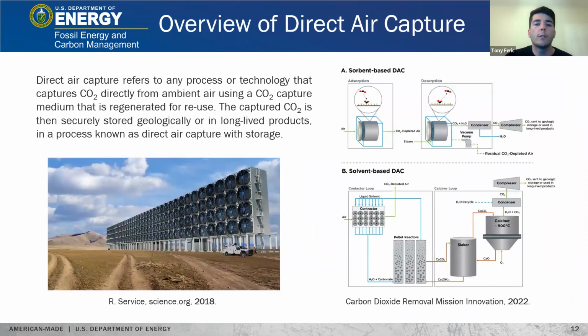So just to get everyone on the same page about what is included in direct air capture, here we're referring to processes that remove CO2 directly from ambient air using a CO2 capture medium that can be regenerated for reuse in a cyclic fashion. And so to constitute carbon dioxide removal, it's important that that CO2 is securely stored and then is removed from the atmosphere for long periods of time. So that can include geologic storage or in the form of long-lived products. But the focus of this prize is on the direct air capture component.